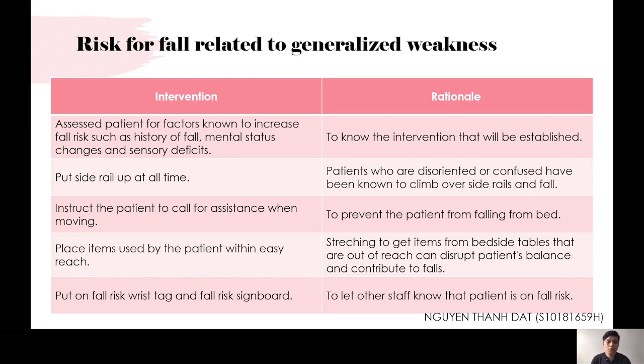Okay, so next one, we put the cot side up at all times. Patients who are disoriented or confused have been known to climb over the cot side and fall. Instruct the patient to call for assistance when moving to prevent falling from the bed. Place items used by the patient within reach, as stretching to get items from bedside tables that are out of reach can disrupt patient balance and contribute to falls. We can also put the patient on a fall risk tag and fall risk sideboard. This will let other staff know that the patient is at high fall risk.